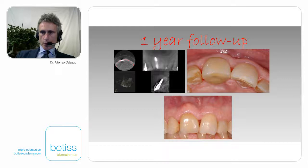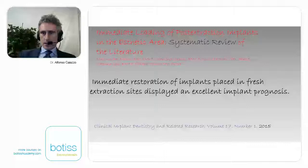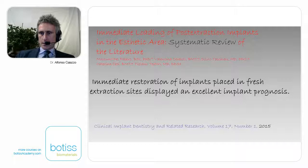But again, we're moving faster and faster, and we want to be faster and faster. So can the treatment time be reduced even further? Of course it can. We can do immediate restoration on implants placed in fresh extraction sites.